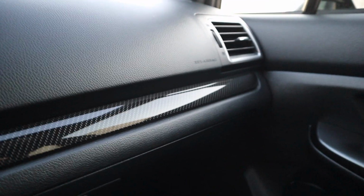Has a carbon fiber look trim. Definitely not real carbon fiber. And of course, the leather seats, pretty decent. Seats 5, has the sunroof there. So overall, not too bad.